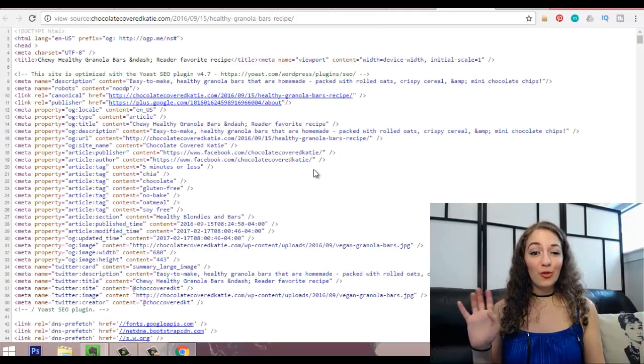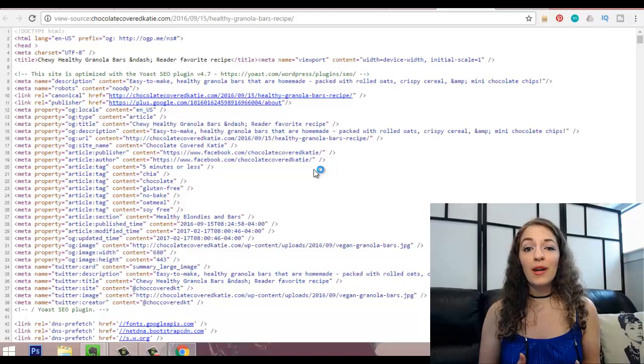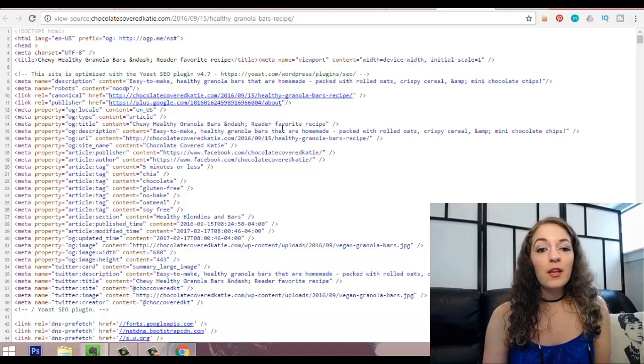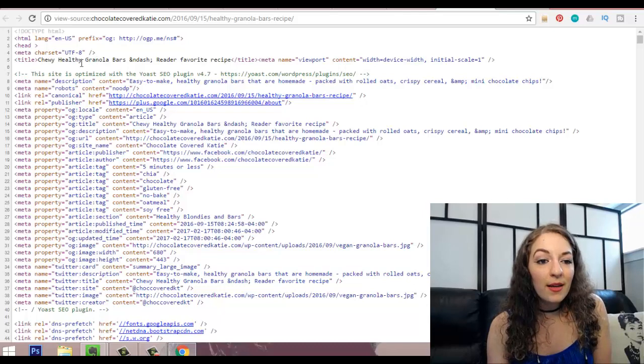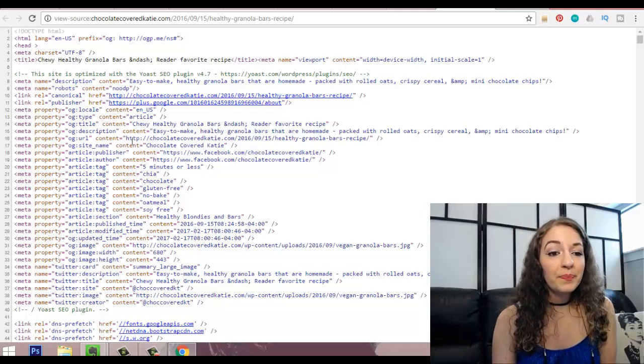Now you're going to see a bunch of crazy language code kind of stuff. Don't get overwhelmed. What you want to look for is an area that says meta tags or something similar to that. And it's usually at the very top of all of this crazy code. So you can scroll down, just scroll down with your eyes. You can see a bunch of meta stuff here. And this talks about the meta title. This is actually the title they use, the description for the blog post, which you can also implement in your own blog post as well.